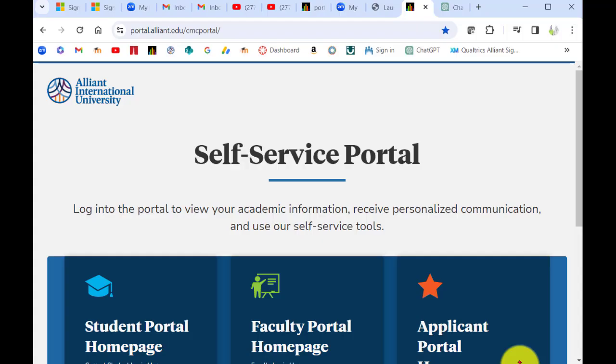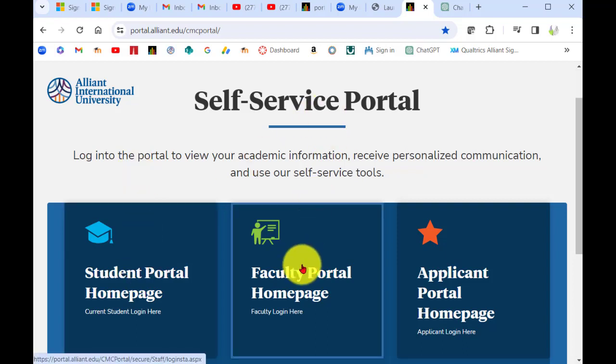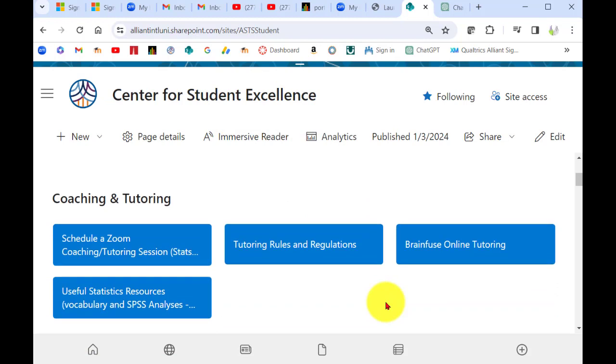Our number one request for tutoring is in statistics, and our number two is writing. So let's start by visiting our online website. So how to get to our website? From the portal, you're going to go to the student portal homepage. Unfortunately, as a staff faculty, I can't go through this one. I'm going to have to go through this one. Here's our website.